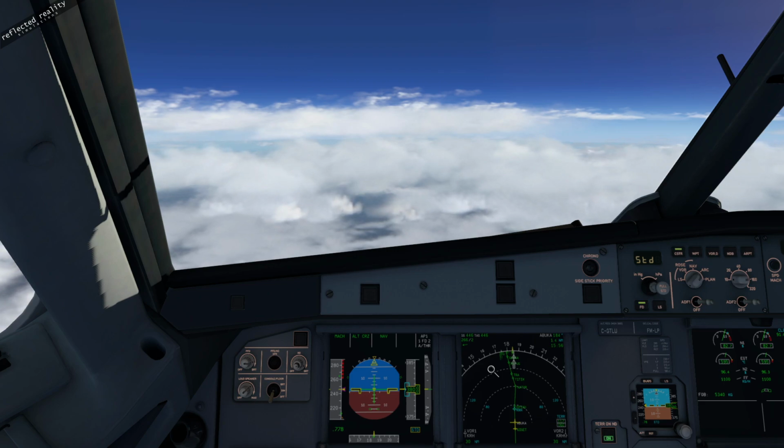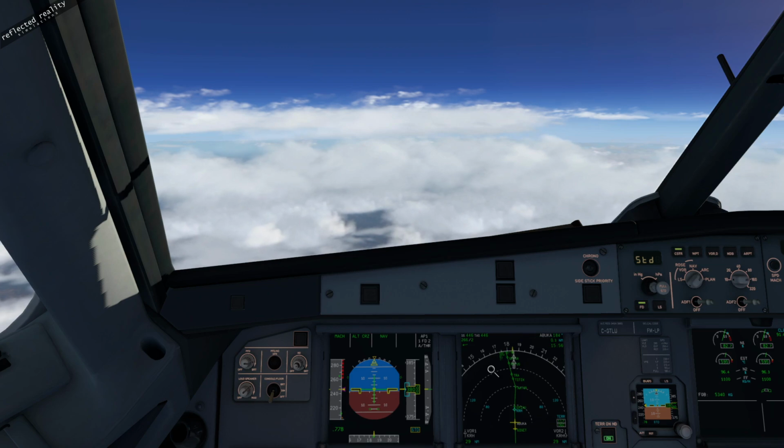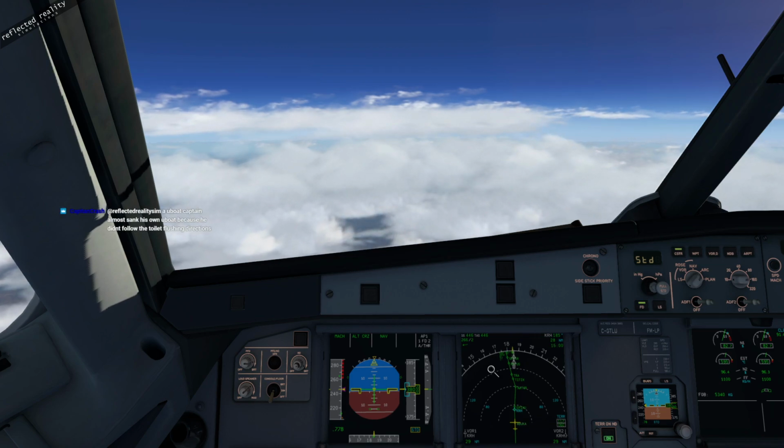So we've got another 5 or 10 minutes in the cruise before we have to look at the approach and brief the approach. Is there anything else you want to know about the Airbus? Any other questions you've got at the moment? Anything else you want to see on it? I can show you some of the visual oddities.